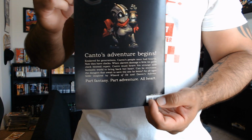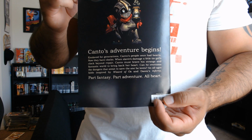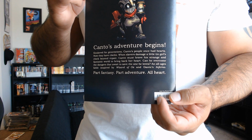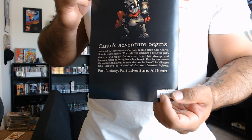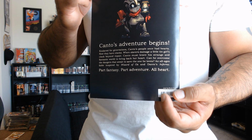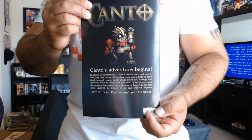Kanto's adventure begins. Enslaved for generations, Kanto's people once had hearts. Now they have clocks. With slavers' damage, a little tin girl's clock beyond repair, Kanto must brave his strange and fantastic world to bring back her heart. Can he overcome the dangers that await to save the one he loves? An all-ages fable inspired by Wizard of Oz and Dante's Inferno. Part fantasy, part adventure, all heart.